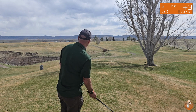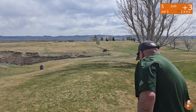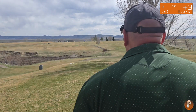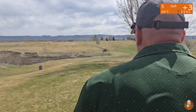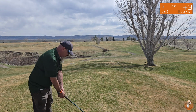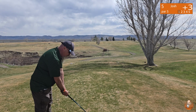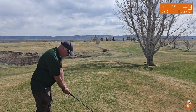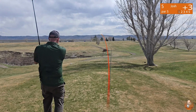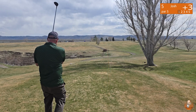So, we're basically going to aim kind of at... We're going to aim at those pine trees there on the right. And we will end up on the left for sure. Further out to the right than I was hoping.